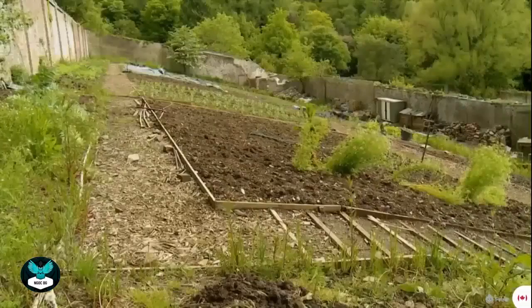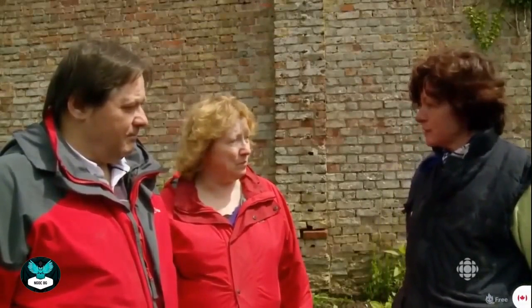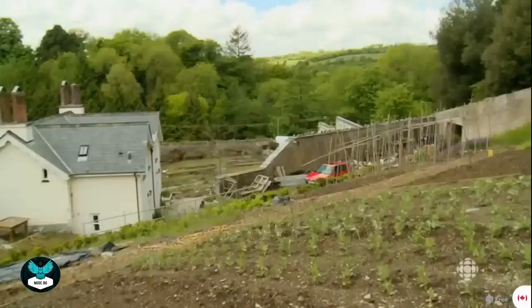Okay, and what are you planning to do here? Well, I'm aiming to restore the garden back to full productivity, but to use that restoration process as a vehicle for a number of community projects. So we've been working with long-term unemployed young people. That project came to an end last year. We're now working with groups of offenders doing what they used to call community service. We're working with a charity helping people with post-traumatic stress disorder, and we're about to start working with school groups as well.